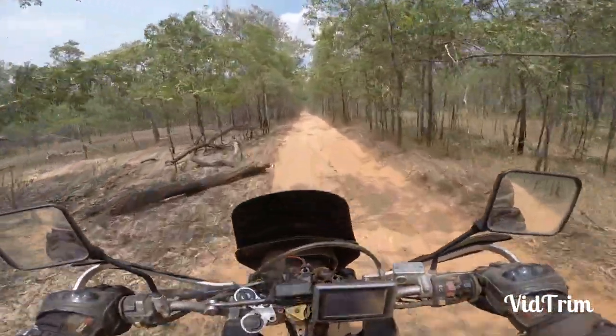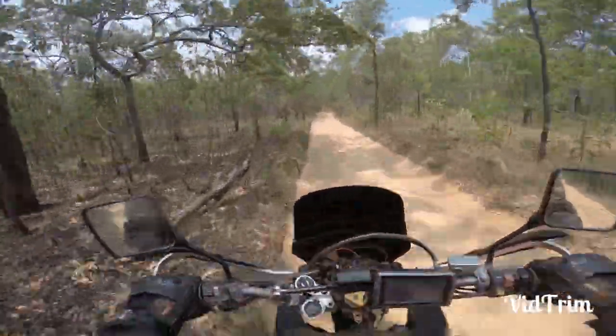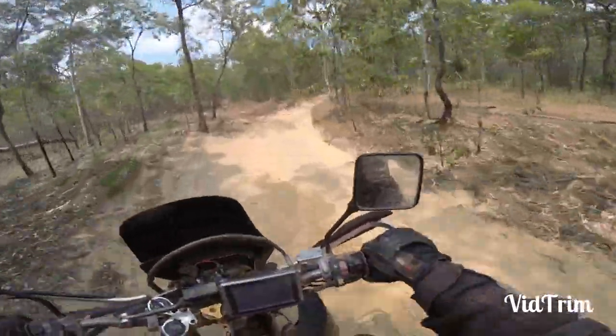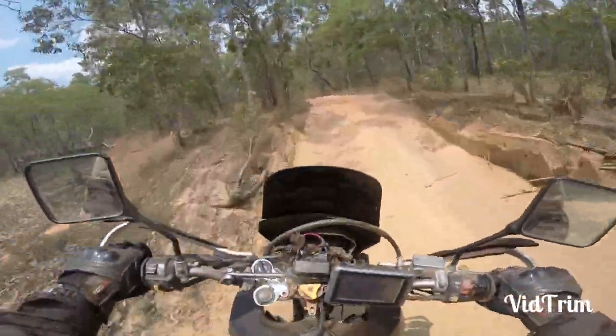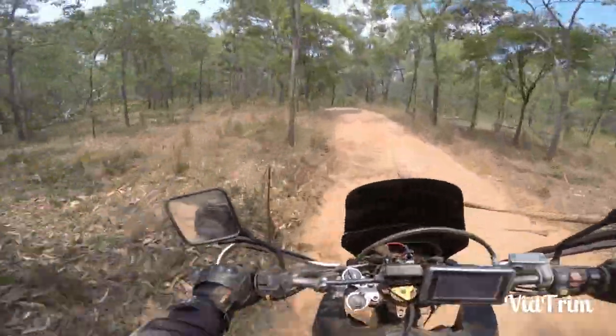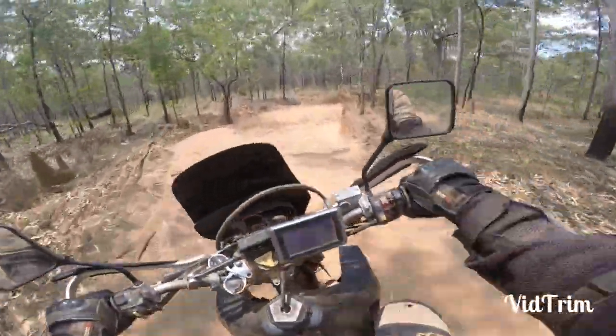Here's the question. Is the DRZ400 the ultimate lightweight adventure bike? Well, I'm on my way back from Cape York at the moment. We're doing the Telegraph track, and for me personally, I've got to say yes, man. What a great little bike. They're cheap, reliable, tough, fun.